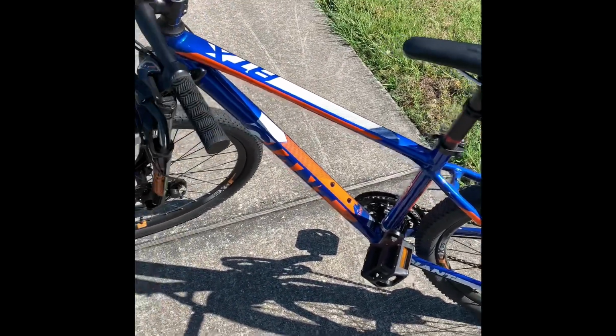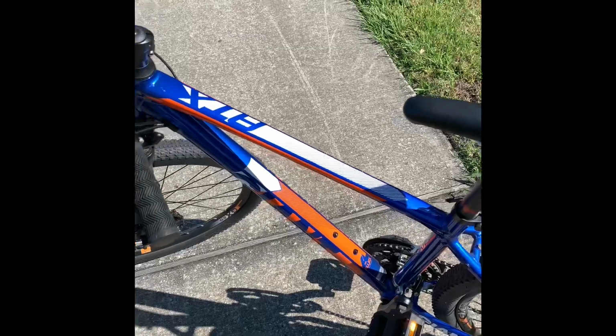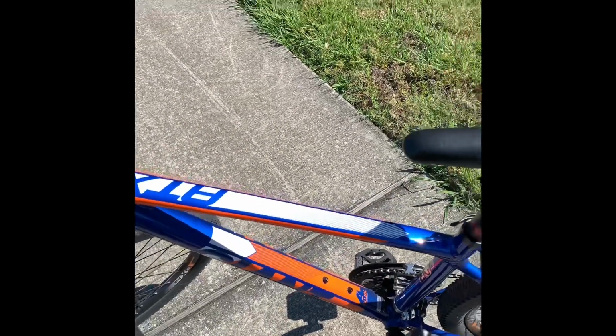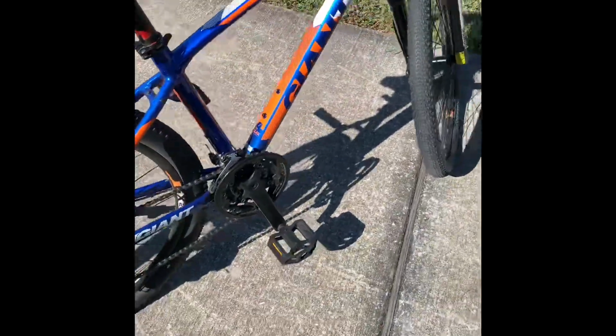Today I will be doing a quick review of my bike that I really like, and I'll give my personal opinion after owning it for a year. I got this bike back in 2019, like April. Today it's March 24th, 2020, so I've had it almost a year, one month short. So far, in my personal opinion, I really like it.